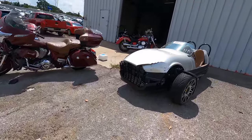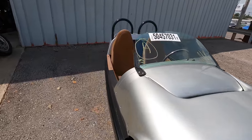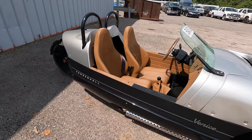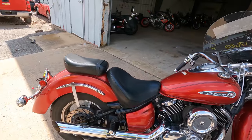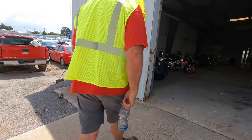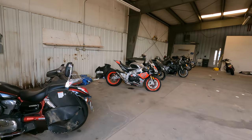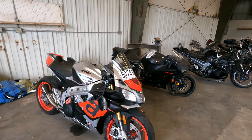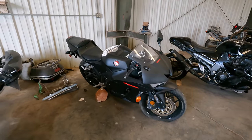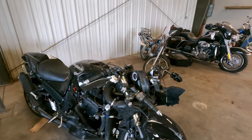Oh, we got the Vanderhall. I almost called it a Vauxhall. That's Vanderhall Venice. It's still sitting here. The Star is still sitting here. A lot of these bikes. We've got the Aprilia sitting over here, another Italian motorcycle. Another CBR. I mean, it's all the same. I really like the CBRs. I think those are real mean looking crotch rockets, man.